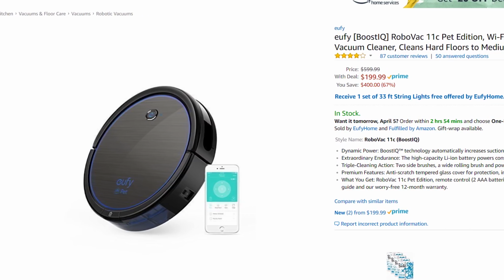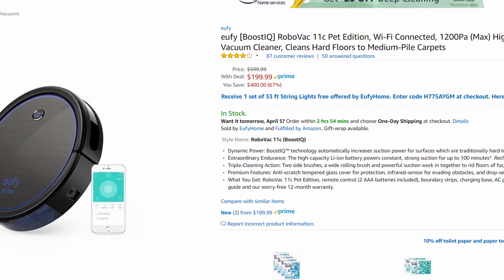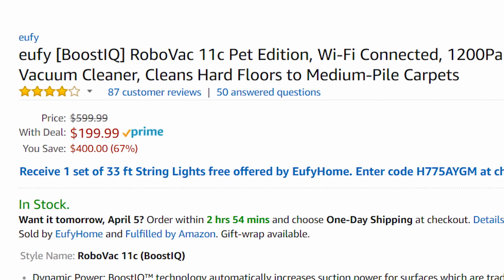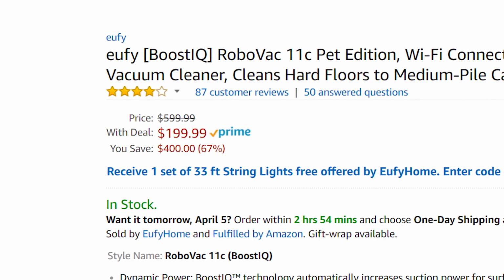This is a little different from what we typically do. A lot of our content is computer hardware, but this was too good of a deal for me to not at least recommend it to you guys. So this is the Yuffie Robo Vac Pet Edition, Wi-Fi connected. It's basically a robot vacuum, but it's currently going for $200 right now, when this one typically sells for $600, which is a pretty good deal, especially given the good reviews that it gets.